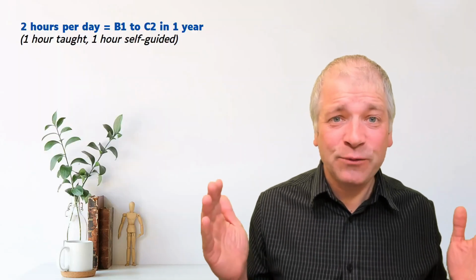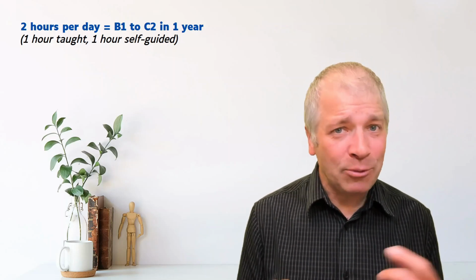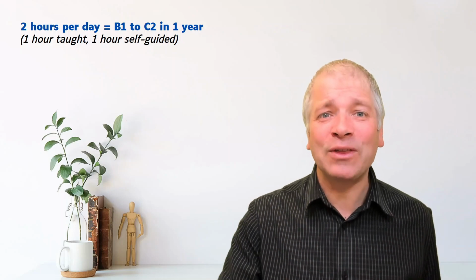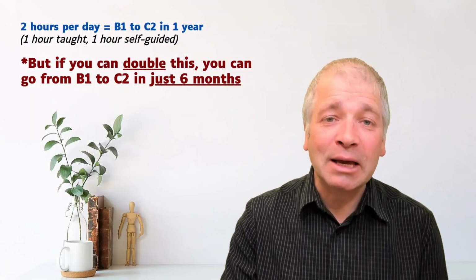So that means if you spend 2 hours a day for 1 year, you can get from B1 to C2 English. Cambridge advised that that would include 1 hour that is taught and 1 hour that is self-guided. But if you can double this, you could go from B1 to C2 English in just 6 months.